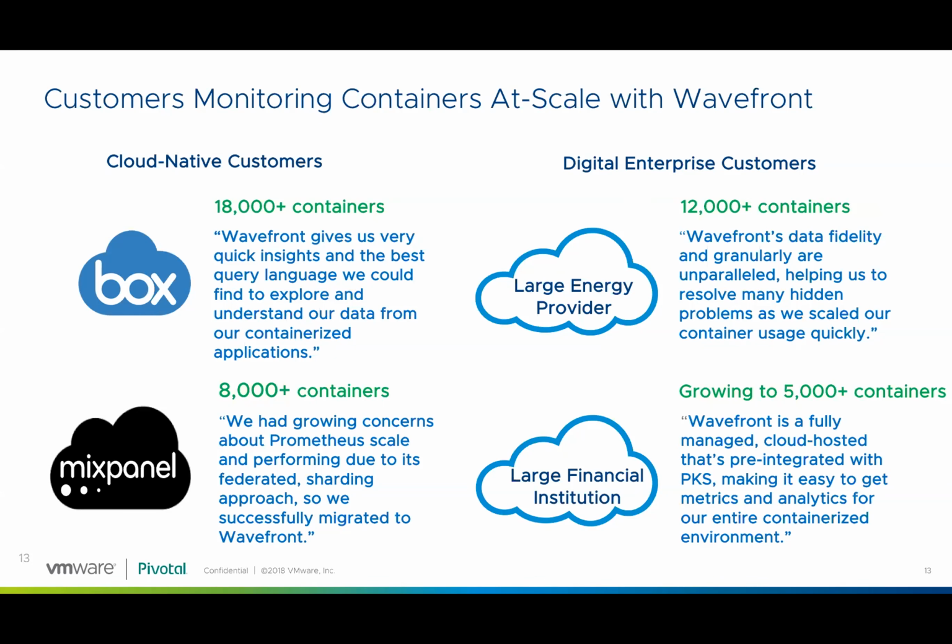And here's a couple of great quotes for you. I'm going to talk about a couple of them. We have a large financial institution. They're actually just onboarding that PKS journey. And they've gone from nothing 3 months ago to now they're not quite at 5,000 containers in production, but they're well over the thousands of containers in production running today, all monitored with Wavefront. And it was really easy for them to get up and running like this.